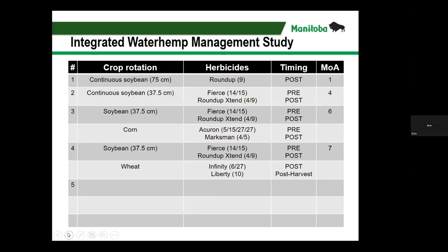If we start adding in more cropping diversity, we've got a narrow row soybean and we add corn. If you look at number three there, we start adding in field corn. We're still looking at a pre and a post on our soybeans, and for their corn, they're doing a pre and a post. Those names, we have similar products here in Manitoba, but they're basically using atrazine and group 15 and some group 27s. And in Manitoba, our group 27s are things like Lotus and Impact and Armezon and Shieldex, those type of things. And then their Marksman is a dicamba atrazine.